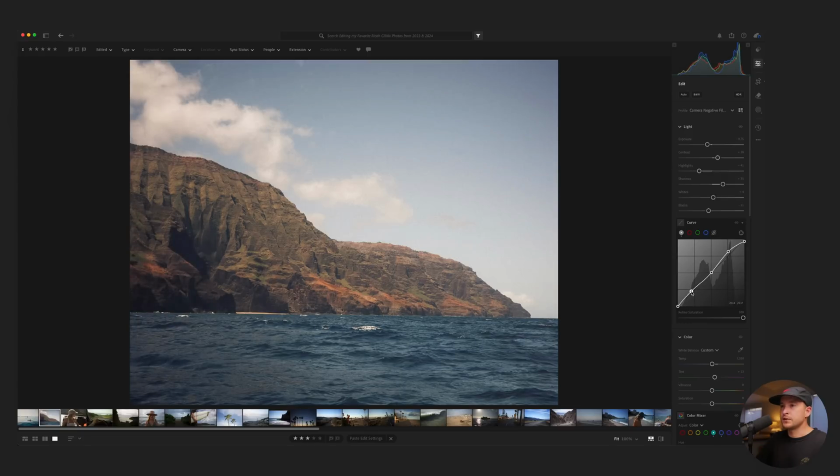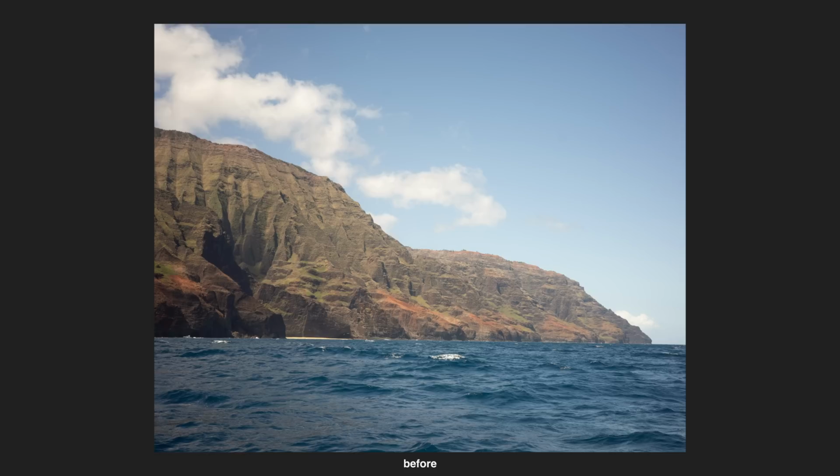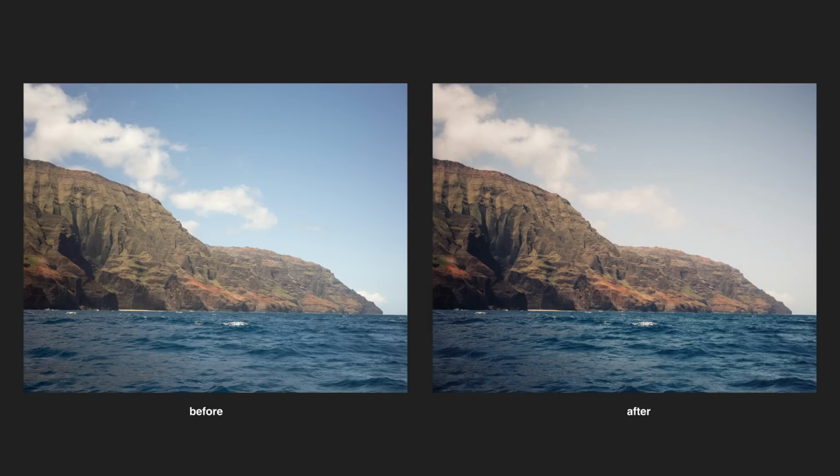Kind of adds a little bit more detail and makes it a bit more dramatic. Yeah, I like that little contrast at the bottom there. That's looking pretty nice. There's before, there's after. Beautiful colors out of the sensor.